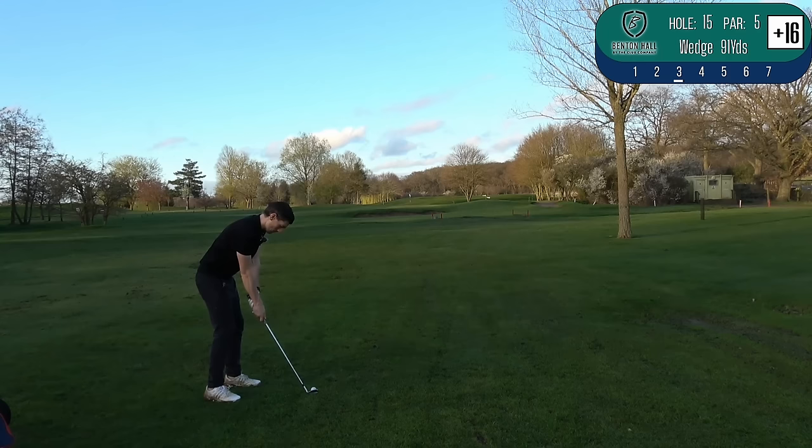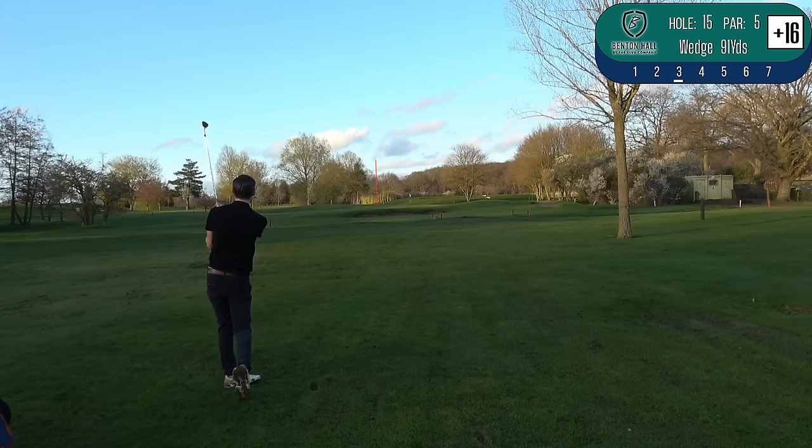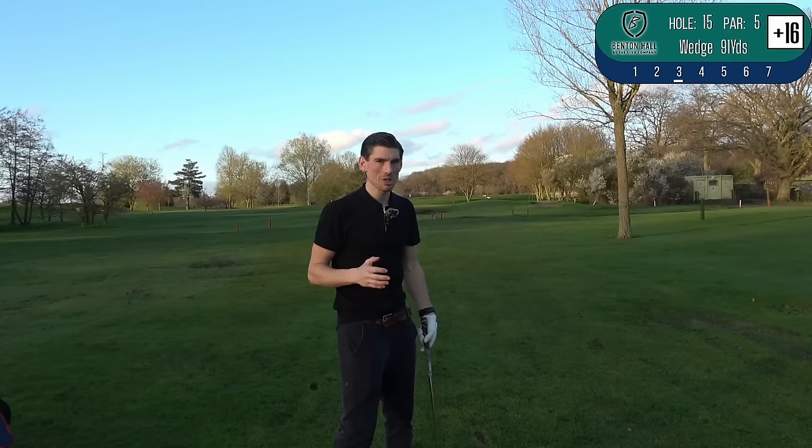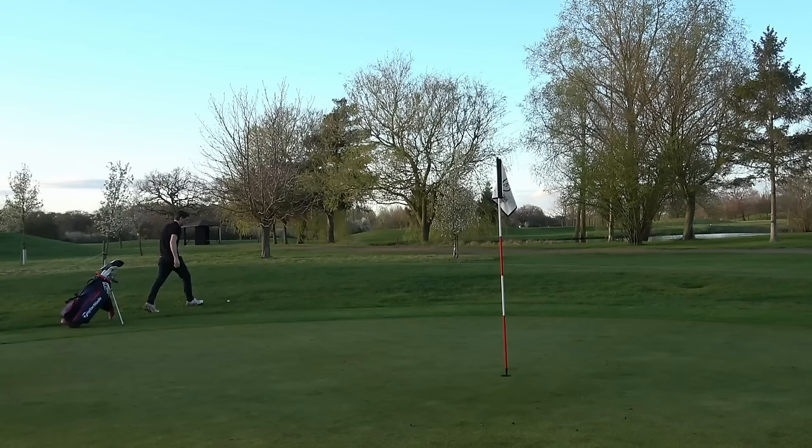Dragged it a bit. Come down off the hill. Oh, it tried. Dragged it a bit, but okay. Not bad, right? Probably just get up and down for a par. It's a shame because I was hoping to get a birdie, but I did drag it left a bit. Never mind, never mind. What are we thinking?